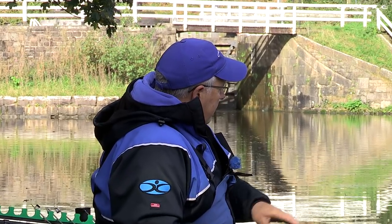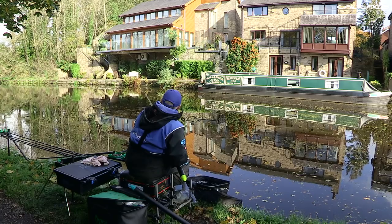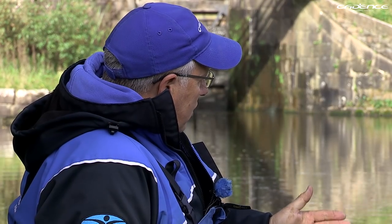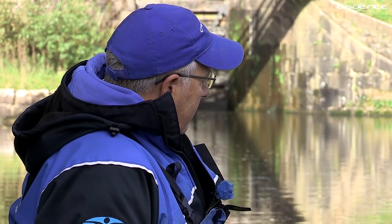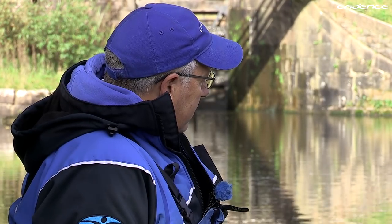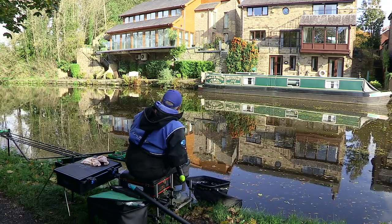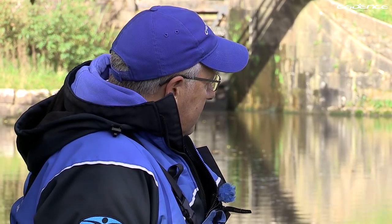But when you plumb this area, you find that the depth goes down straight away off the end of the keep net, and it's pretty much a uniform 3.5 feet of depth all the way across the canal. And as I say, because it's got flow to it, because of the lock action with boats going through the locks, it's an area where when the fish are here, they've got to maintain station in the water because they're in slightly flowing water. And if they're maintaining station, then they're using energy. And what have fish got to do when they use energy? They've got to replace it by eating food. So you're pretty much guaranteed to get a few bites in an area like this.